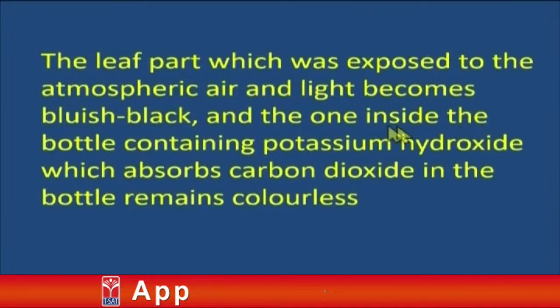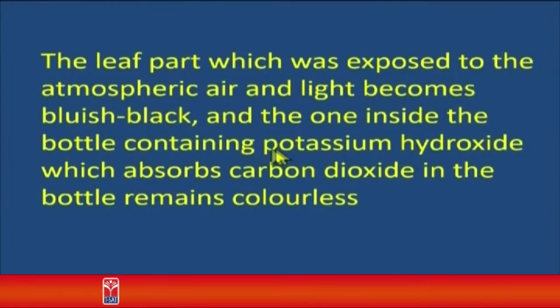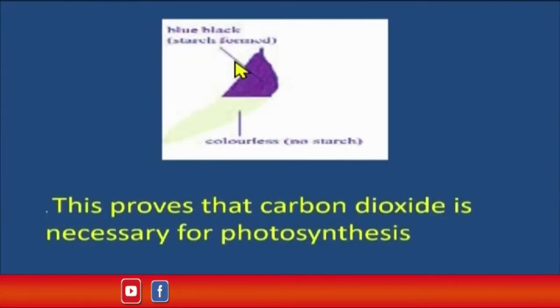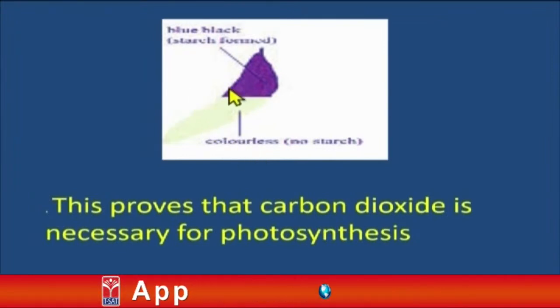For this, when we apply methylated spirit, we observe that the leaf part which was exposed to the atmospheric air and light becomes bluish black, and the part inside the bottle containing potassium hydroxide, which absorbs carbon dioxide in the bottle, remains colorless. That means the part of the leaf which was exposed to the sunlight turned blue black, whereas the part inside the bottle which did not have carbon dioxide did not show any color change. So if carbon dioxide gas is present, the color will change to blue-black. If carbon dioxide is absent, the leaf will remain colorless.